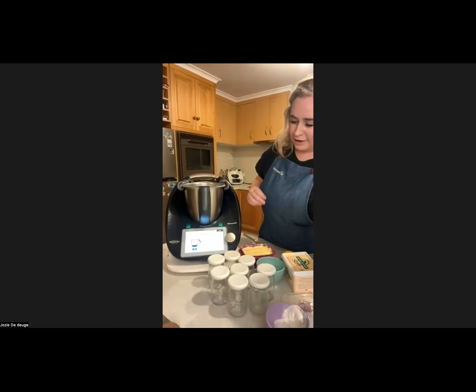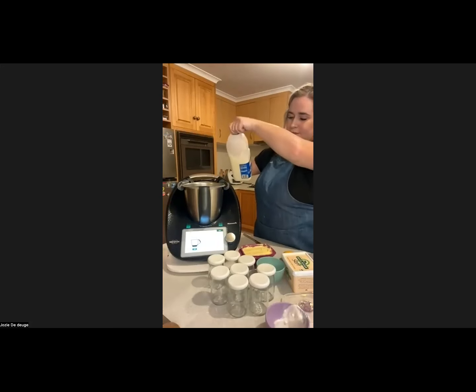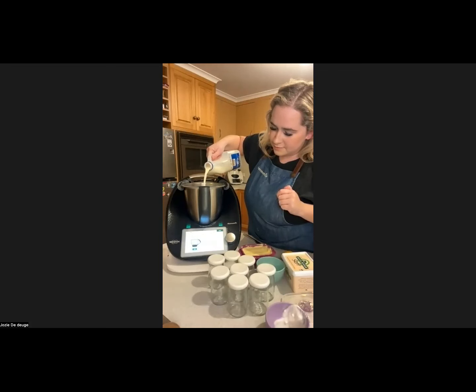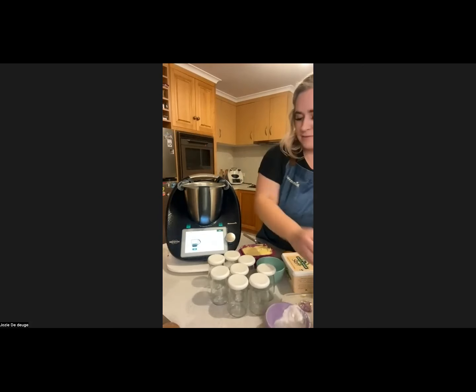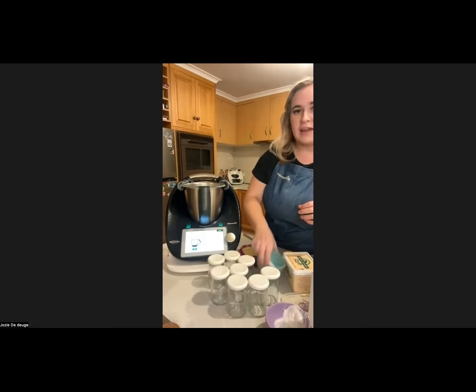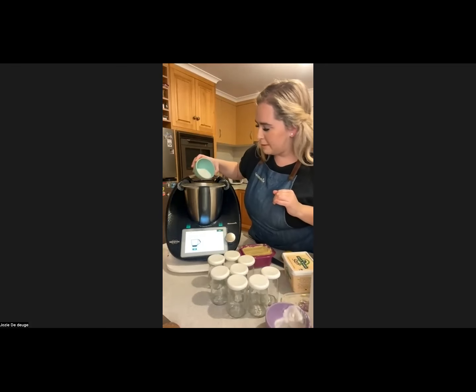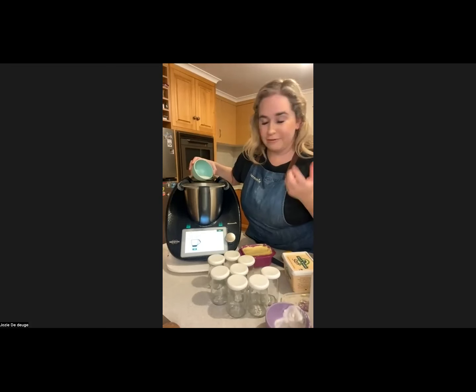I am going to add 800 grams of cream milk. That's 800 grams. And then we have got 40 grams of white sugar. That is optional as well, but if you didn't have that, it would be more like a Greek yogurt.